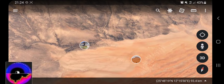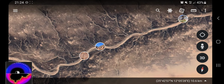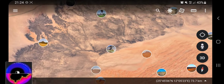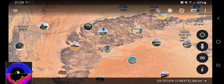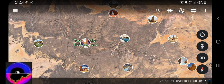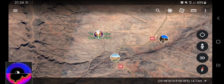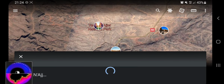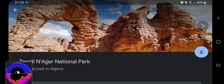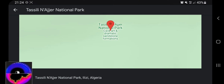Yeah, this is a continuation video from the previous one where we were watching these petroglyphs, and I was zipping around a bit in the region, and yeah, it is a stretch from there, I admit. But anyway, there is this national park which has really amazing rock structures and stuff.